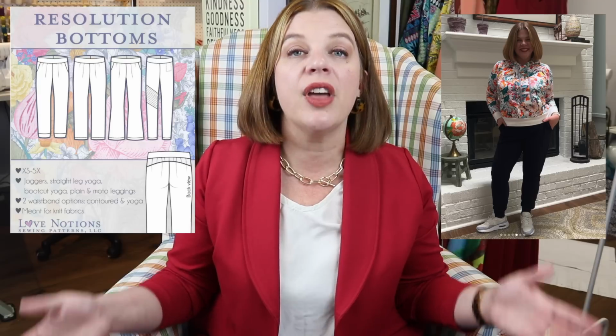I made the Resolution bottoms. It does have legging versions, a few different versions actually, with the Resolutions, but the jogger version was very eye-opening because it added a little more volume at my bottom half and all of a sudden put my whole figure into proportion correctly.